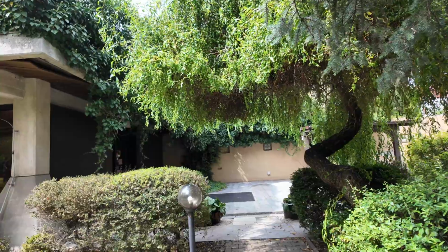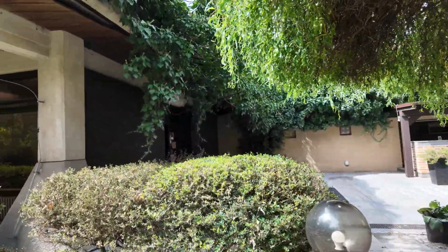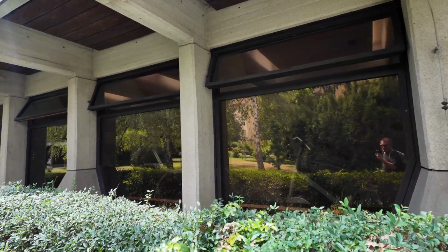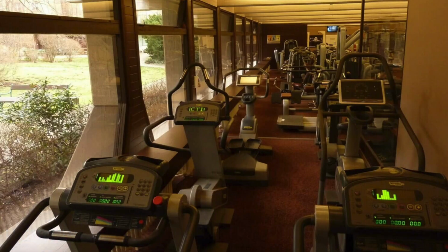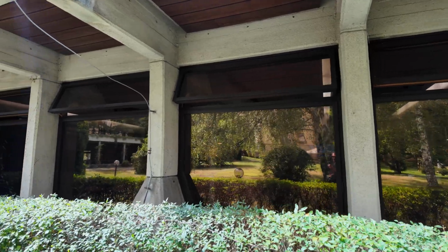And one thing to note in the Czech Republic, compared with where I'm from in the UK, gyms can be pretty expensive actually. And I'm still at the Hotel International, but this is the gym that I've been a member of. This is about £60 a month, which I would think is about $80. You can't really see him, but it's just mainly machines. Unfortunately no pool. But yeah, that's £60, about $80 a month.